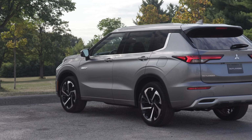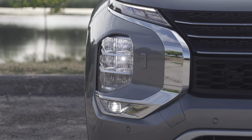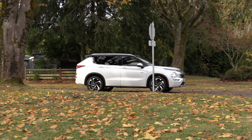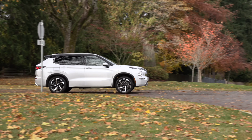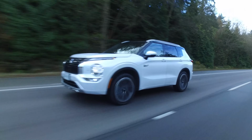It gets 7.8 inches of ground clearance and comes standard with LED headlights. You've got chrome window trim, body colored door handles, and side view mirrors. LED rear combination lights, 18-inch wheels, available 20-inch, and a tire repair kit.